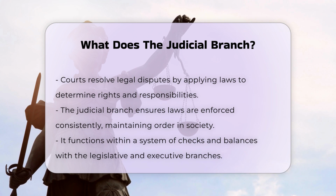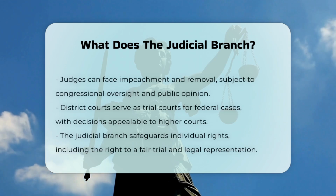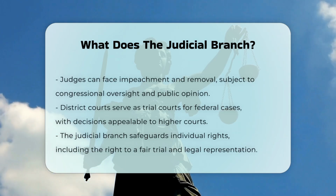Checks and balances. The judicial branch operates within a system of checks and balances with the legislative and executive branches. Judges can be removed through impeachment by the House of Representatives and conviction in the Senate, and the branch is subject to congressional oversight and public opinion.